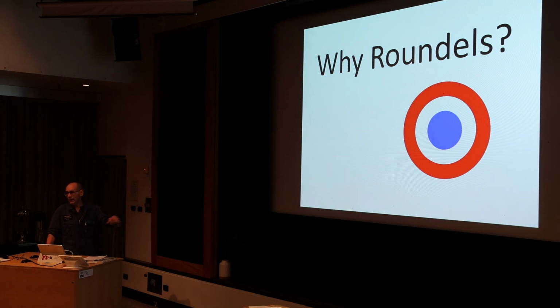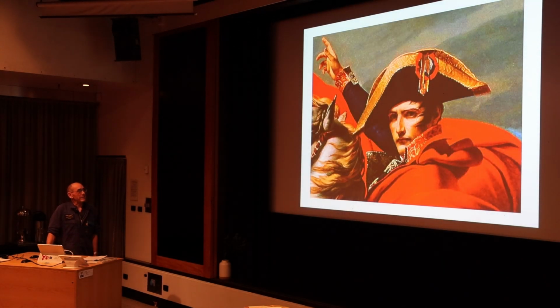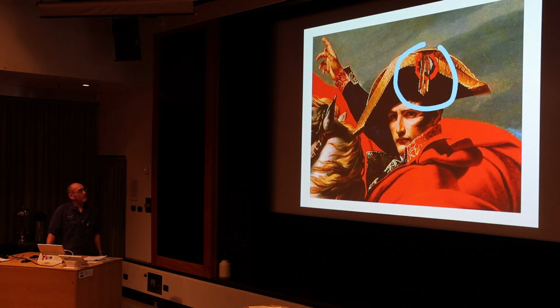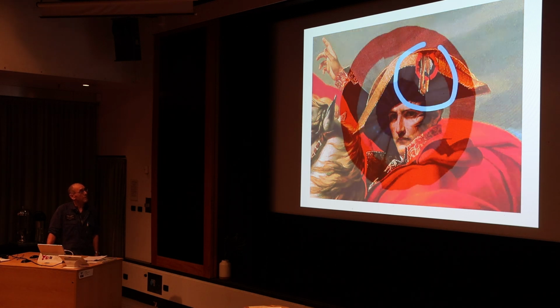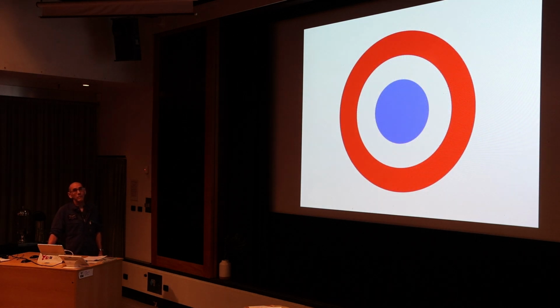Why did they come up with that design? What was the choice? They had a choice of many other things. Why a circle? Why paint a bullseye on the side of the aircraft? So it sort of goes back to this chappie, Emperor Napoleon, and he is quite a fan of the cockade. Now that became a symbol of the French Revolution, these ribbons formed into a circle, and they simply took that design with the French flag colours and turned it into the first roundel. So that's where that all stems from.